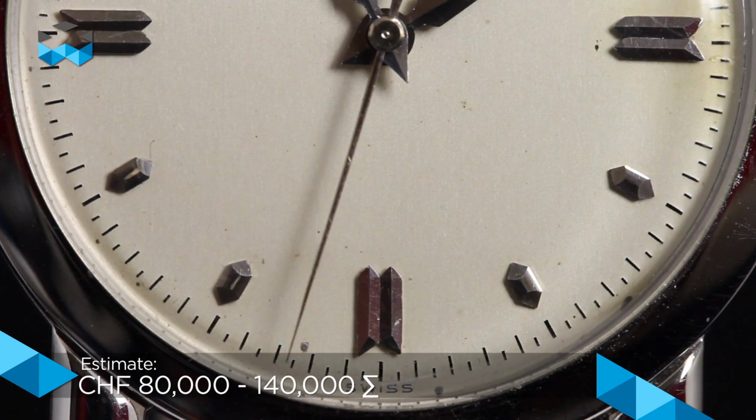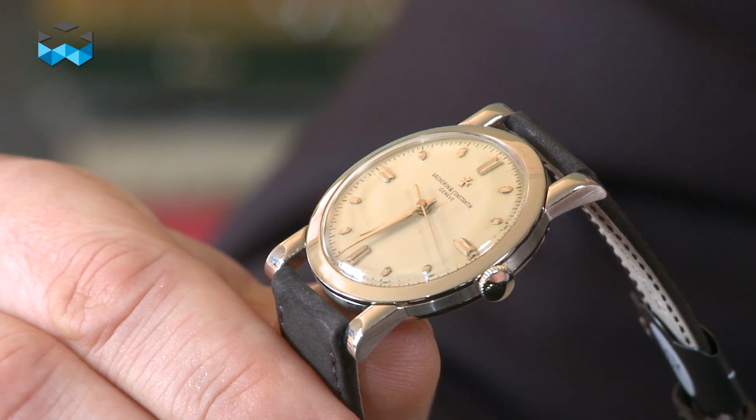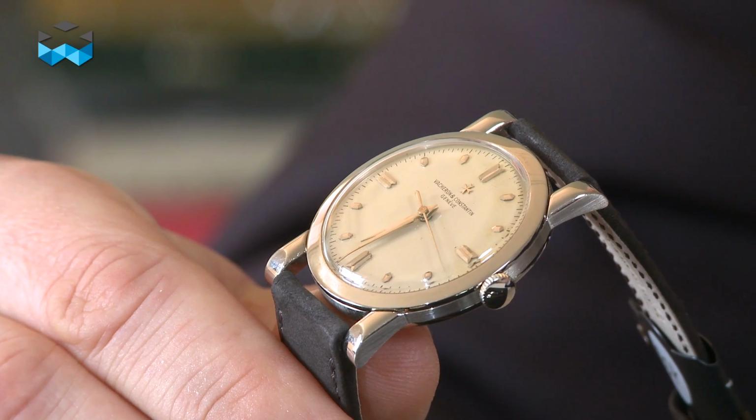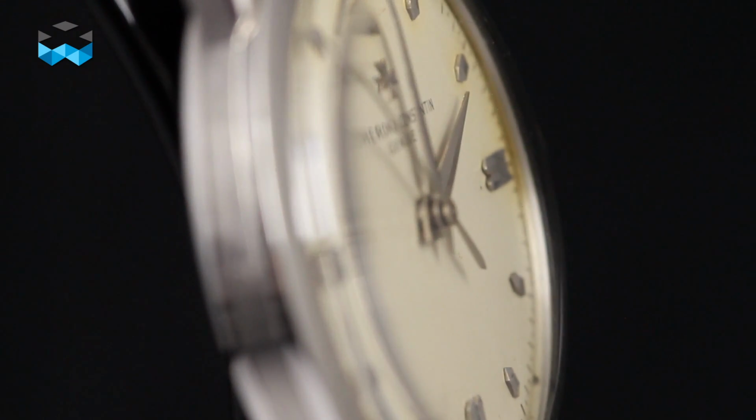How much did we quote on it? Well, I think a starting bid of 80,000 is appropriate, but it's very difficult to say what the first and only known is worth of its kind, because there won't be another one so soon that could give us an indication of what the real market value is. So this is a perfect watch for an auction where only a fair bidding process can establish the true value of this gem.